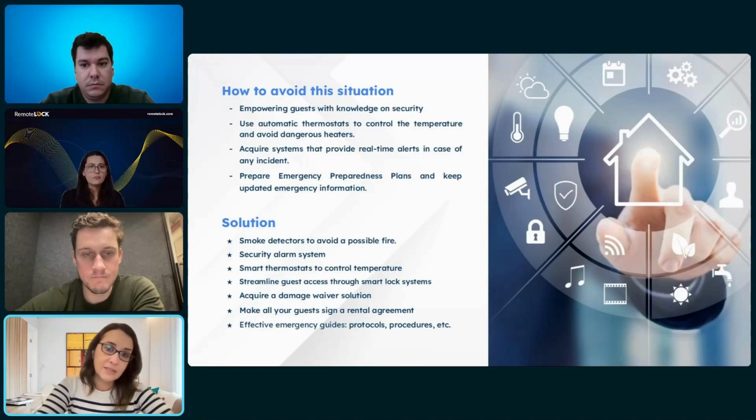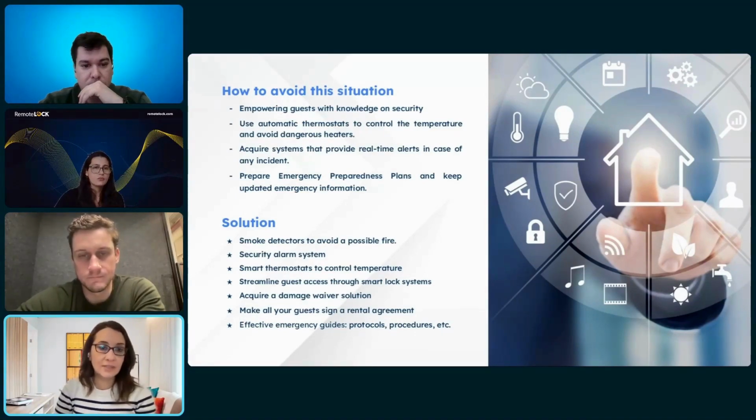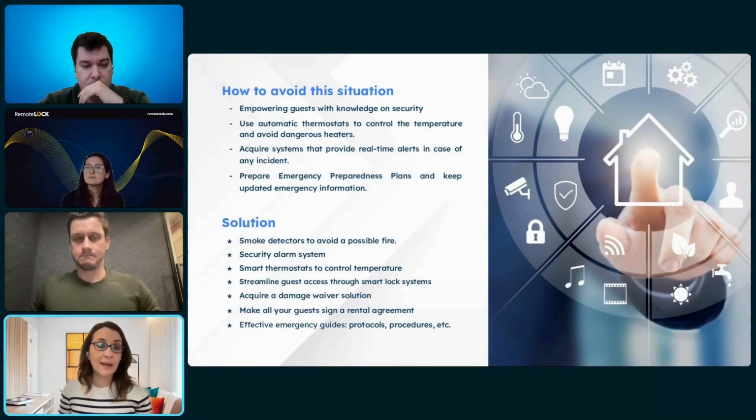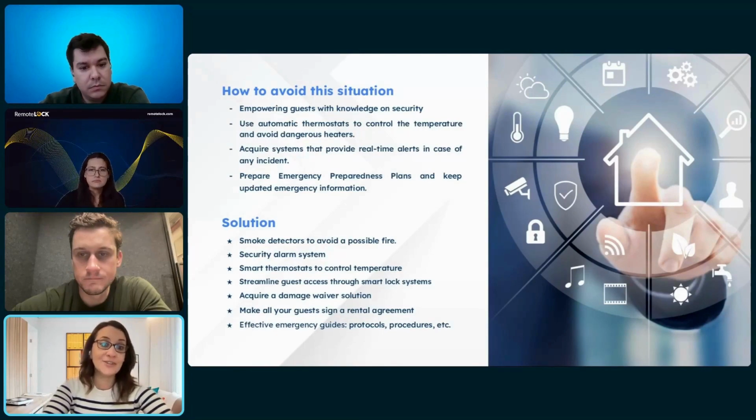But there are, of course, other ways. Like using automatic thermostats to control temperature and avoid dangerous heaters, and acquiring systems that provide real-time alerts in case of any incident. So for example, the Minut sensor, we do monitor temperature, and we've had situations where our clients have used that temperature monitoring feature to tell if someone left the heat on, or if someone turned off the heat and they're at risk of potentially frozen pipes. As many of us through Europe and the US have seen lately, temperatures have been all over the place, certainly quite cold. And we've had quite a few people reach out saying, thanks so much for this feature. It's helped me to avoid a major situation in my short-term rental.